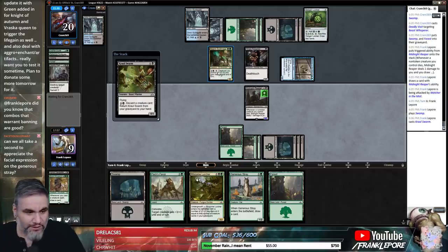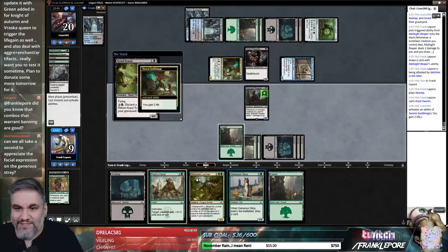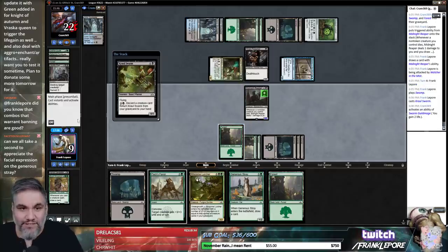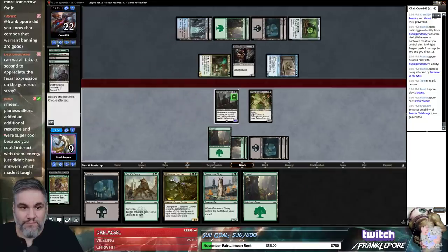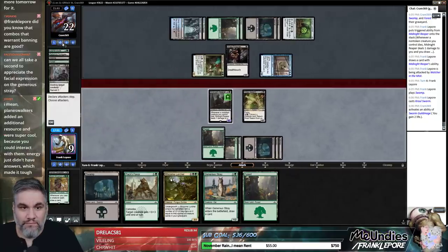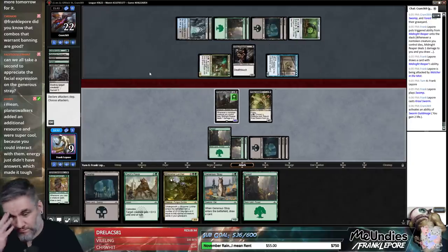Can we all take a second to appreciate the facial expressions of the Generous Stray? Yeah, he's really... All right, gain your two. Gain your two life. Nope, you should be reattached. There we go.